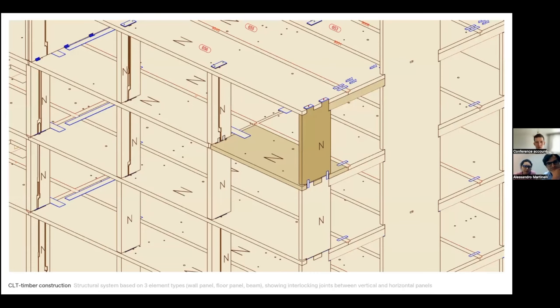The timber construction is based on three system elements. We have a vertical wall panel from CLT resting on a horizontal floor panel, and in fact having two wall panels connected with a beam. So these are the three base elements, and they make up the whole modularity of the construction.